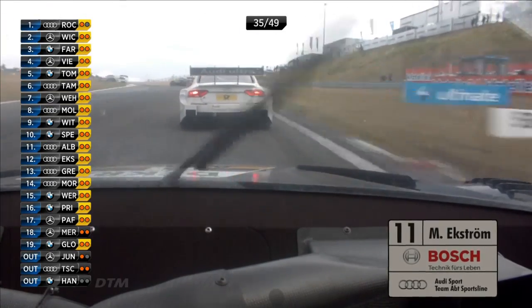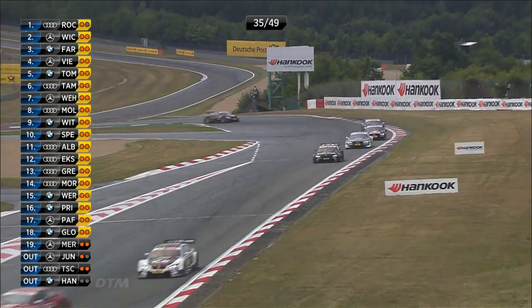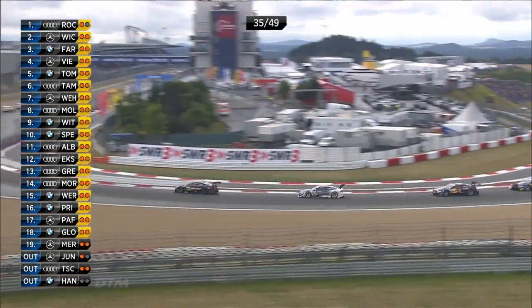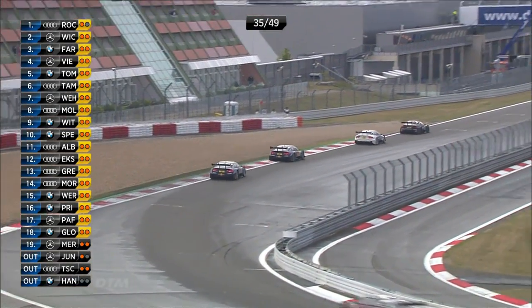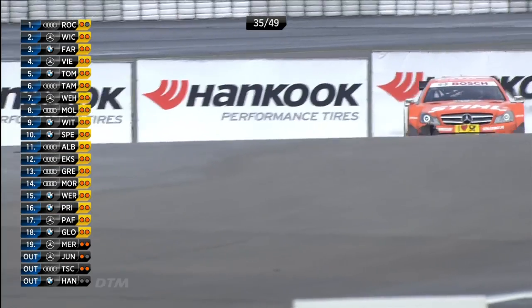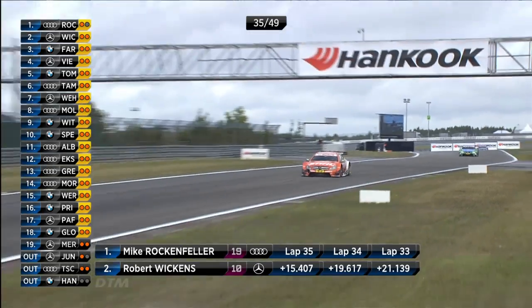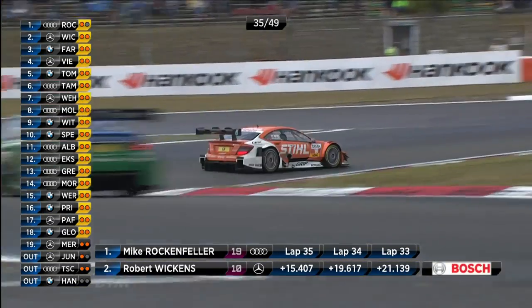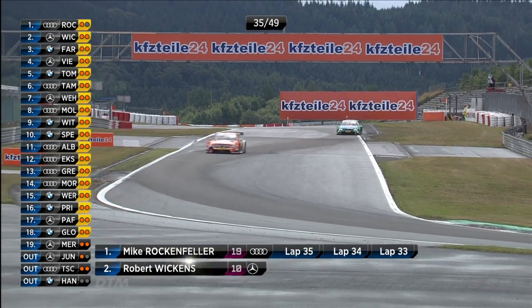Well, we're on board with Ekstrom then into the chicane. They want to try and get all those past Spengler and Wickens all the time. Clicking away at that Rocky lead. I don't know why Rocky doesn't come in now. So there, look at that, Andrew. That tells the story, doesn't it? Absolutely. Cannot understand why they don't bring Rocky in.